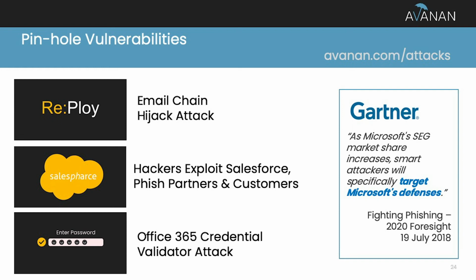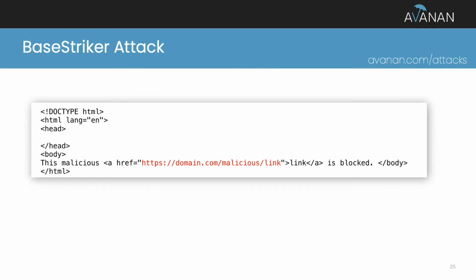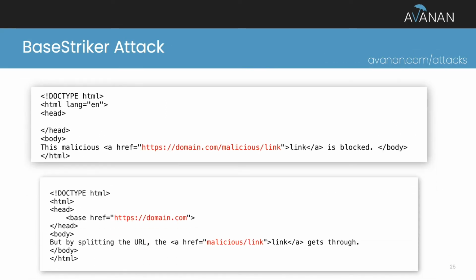So, the base tag attack. When you're building a website, or in this case an email, of course you're able to write that in HTML. Well, when you write in HTML, there's this thing called a base command. I wish I had a laser pointer here, but you'll just have to know where your eyes should be. The base command essentially says, for the rest of this web page, or email in this case, I want this domain, https://domain.com, to be the base of every link. Because I'm going to use this over and over again, I just want to put the path. So you can break up the link in that way.